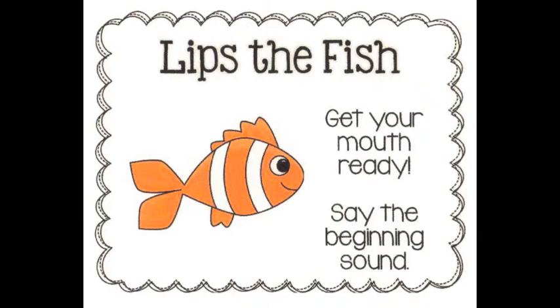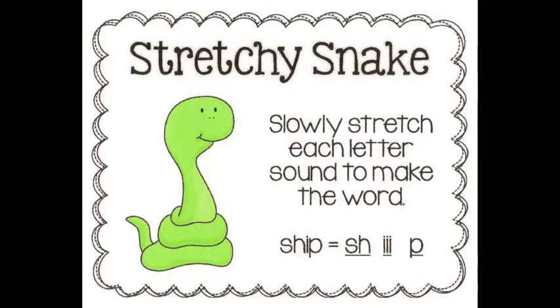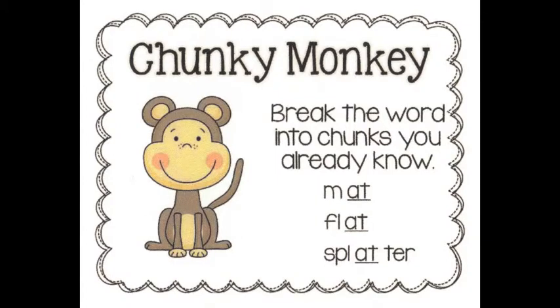The next strategy is lips the fish. This is where your child gets their mouth ready. They make the first initial sound of the word, to help them start. The next strategy is to sound out the word. The kid-friendly term I use in my classroom is stretchy the snake, where they slowly stretch each letter and sound through the word to help them make the word. The next strategy is chunky monkey, where your child will break the word into chunks they already know to help them sound out the words.